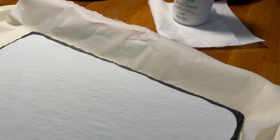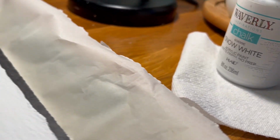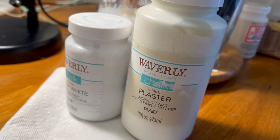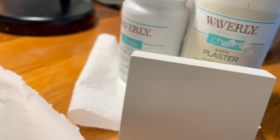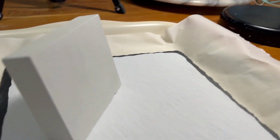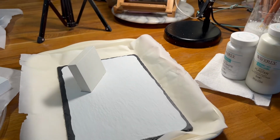Of course, I get all these Waverly chalk paints from Walmart. And you can see when I buy the plaster, I always get the bigger one because I go through the plaster a lot faster. And so that's plaster, and I'm going to set it right there on this slate piece. I got it at Michael's for $2. And you can see the slight difference. So that plaster is really the white that I choose.